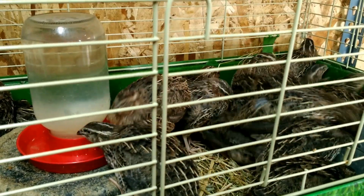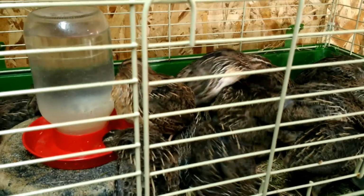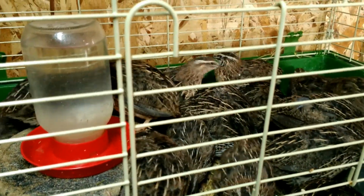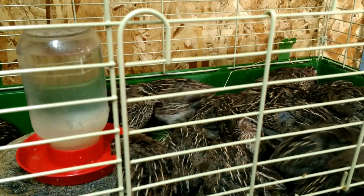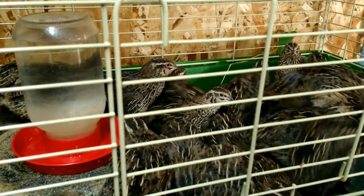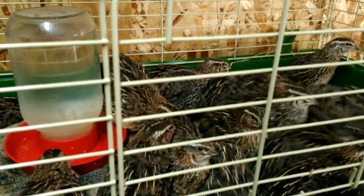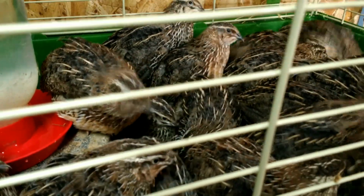I just moved the quail to a new pen. They are so looking forward to being able to go out into their big pen outside, but it's so darn cold that I've been keeping them in the barn in their brooder pens. Cleaning these pens every single day, it's so funny when I clean it because it's a hurry scurry. Listen to them. Of course I get close and they're like, no.